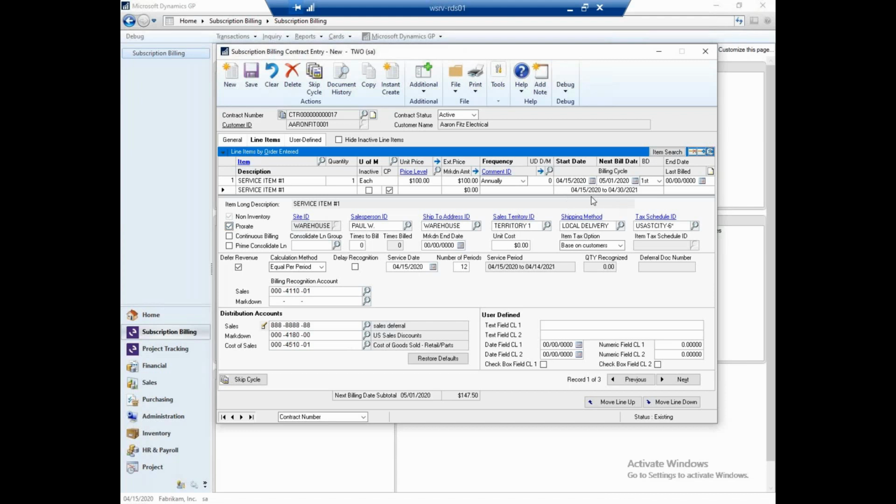Oh, one of the features that we have in the setup window is the ability to append to the item description as well. So I think I have it turned on in this environment, but you can turn it on where it will append the item description with the billing cycle. So this would come over, if I have it turned on, service item number 1, and it would show April the 15th, 2020 to April the 30th, 2021. So the customer knows exactly what period they're being billed for. So I really like that feature. There's no question on what they're being invoiced for.